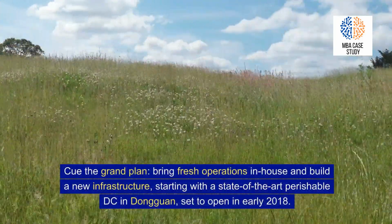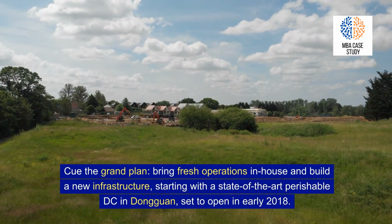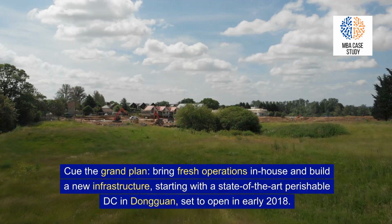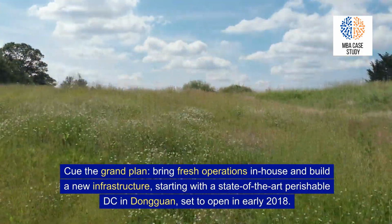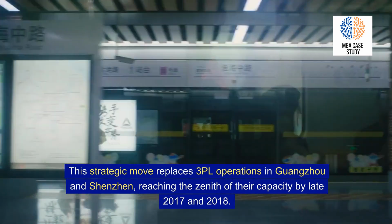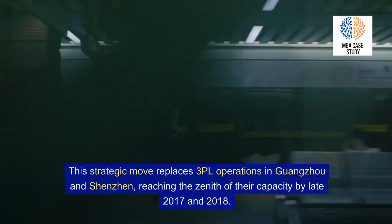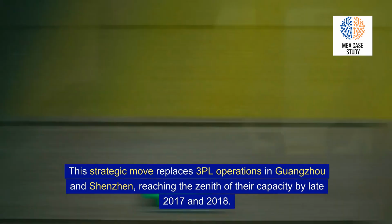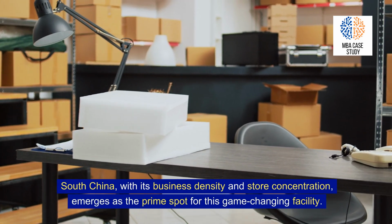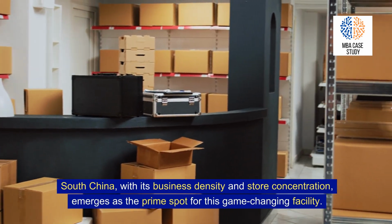Cue the grand plan. Bring fresh operations in-house and build a new infrastructure, starting with a state-of-the-art perishable DC in Dongguan, set to open in early 2018. This strategic move replaces 3PL operations in Guangzhou and Shenzhen, reaching the zenith of their capacity by late 2017 and 2018. South China, with its business density and store concentration, emerges as the prime spot for this game-changing facility.